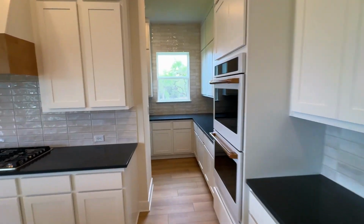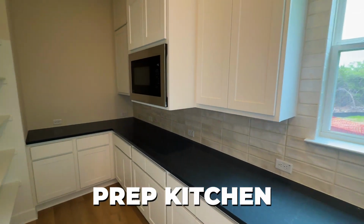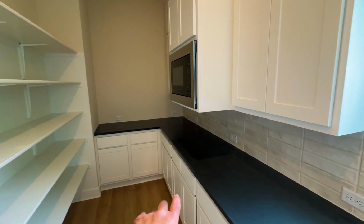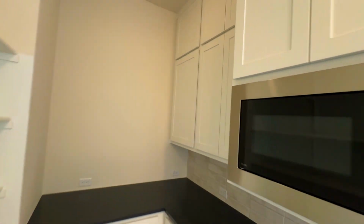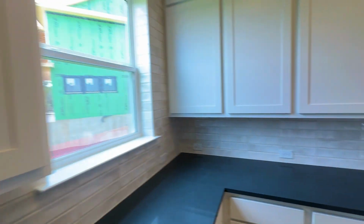For my foodies out there, the chefs, look at this. A prep kitchen. What? Obviously here's your pantry, easy access to prep all your meals if you're hosting. You have the microwave back here, more cabinet space here. Crazy. Tons of cabinet space.